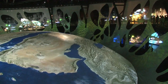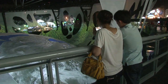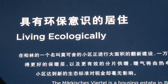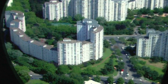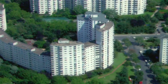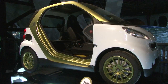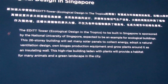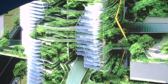And then back into another section of Urbania, a huge globe. You look at it from the outside, ecological perspectives, and then you walk inside and look up at the dome. Here's examples of an apartment complex that's existing in Berlin. High rises surrounded by gardens and parks, a very ecological approach, a little electric car. And there was a fascinating photograph of a high rise that's proposed for Singapore. It's like a vertical farm.